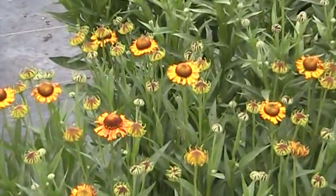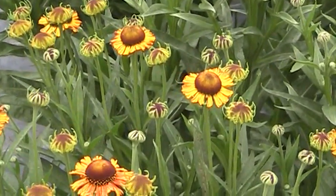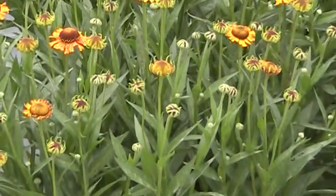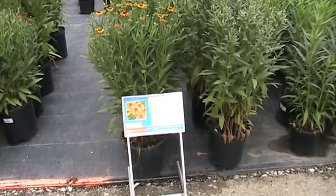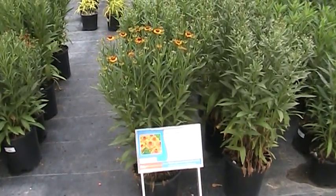And look at that particular flower. This is called Mardi Gras. This is a bold perennial. Gets about 3 feet high, about 24 to 30 inches wide. Flowers off and on throughout the entire summer. But what great color for a nice bold plant to the backside of your perennial garden. Again, Mardi Gras sneezeweed.